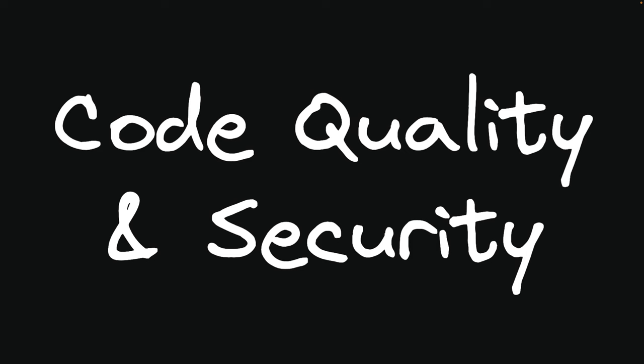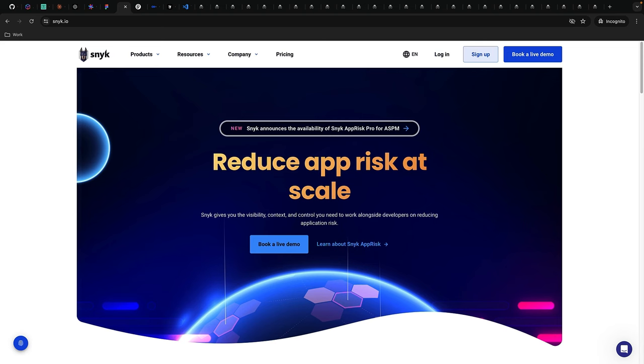When it comes to code quality and security, Snyk is leading the pack. Snyk helps you find and fix vulnerabilities in your code and dependencies. It integrates with your workflow and offers real-time alerts for newly discovered vulnerabilities. Snyk has a free tier for individual developers with paid plans available for teams.